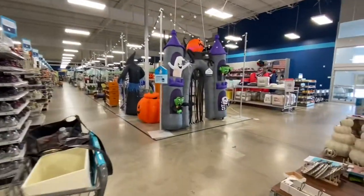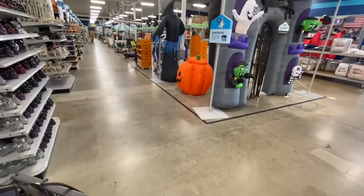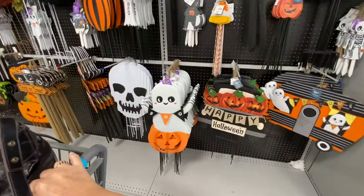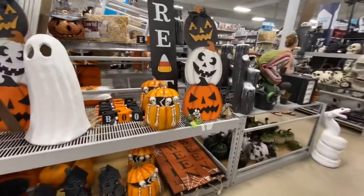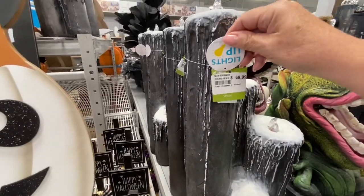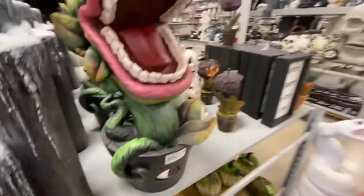Look at this over here. Big blow-ups. Now, if my son were still little, I'd be getting one of those. Hopefully one day when I have grandkids. Here's a bunch of, I guess, garden signs or yard signs. Some little pieces over here. This lights up. $69.99. That's heavy. That is $80.